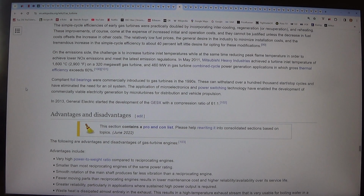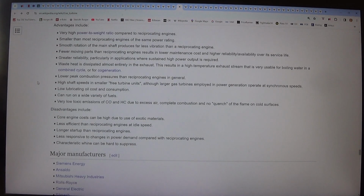Advantages and disadvantages. This section contains a pro and con list. Please help rewriting it into consolidated sections based on topics. June 2022. The following are advantages and disadvantages of gas turbine engines. Advantages include: 1. Very high power-to-weight ratio compared to reciprocating engines. 2. Smaller than most reciprocating engines of the same power rating. 3. Smooth rotation of the main shaft produces far less vibration than a reciprocating engine. 4. Fewer moving parts than reciprocating engines results in lower maintenance cost and higher reliability/availability over its service life. 5. Greater reliability, particularly in applications where sustained high power output is required.